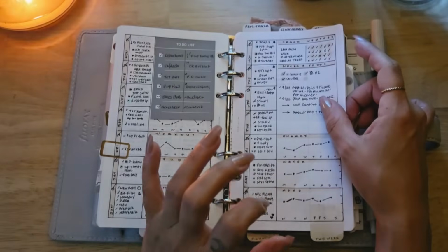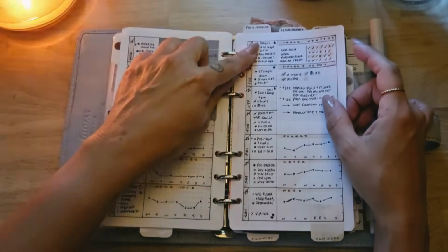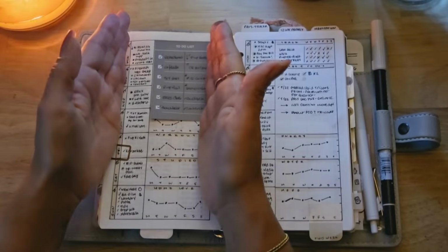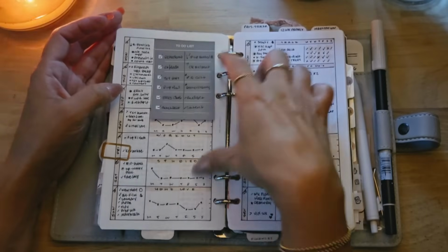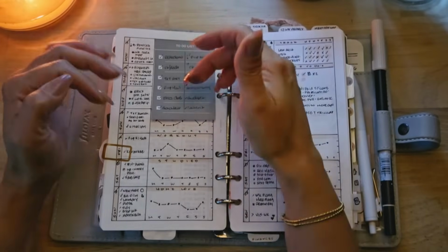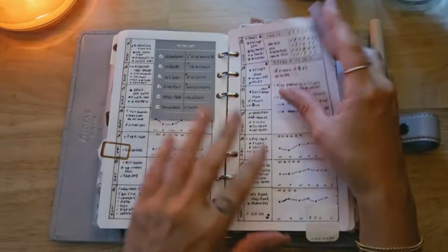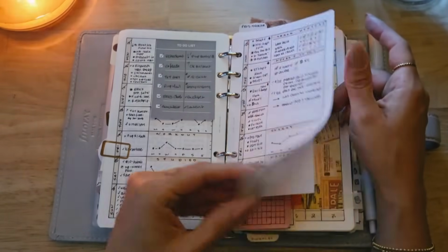That's what I do. And it reminds me of the Hobonichi Weeks layout, the way I set it up anyways. So this would be the left page where you have the actual days of the week, and then you have the space, and then the blank page. But I just combined it all together in one page, that way I have my entire week in just one of these sides.